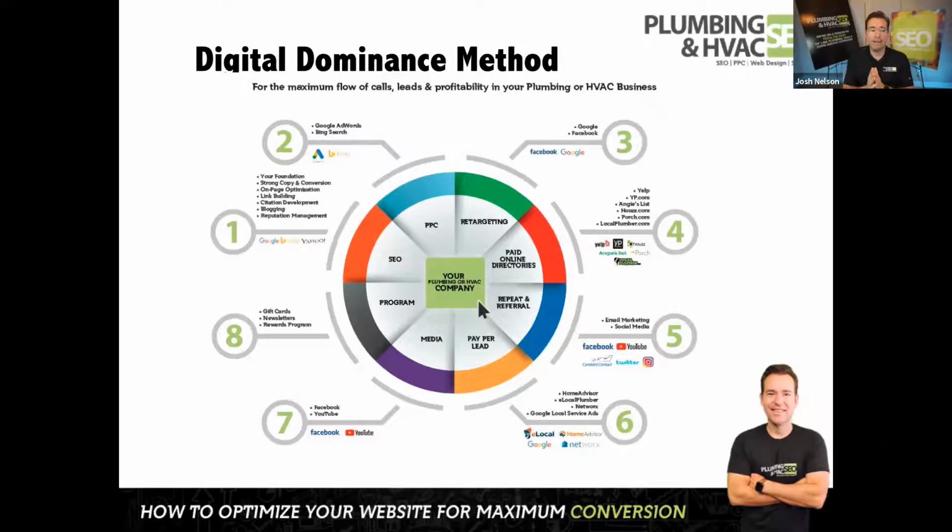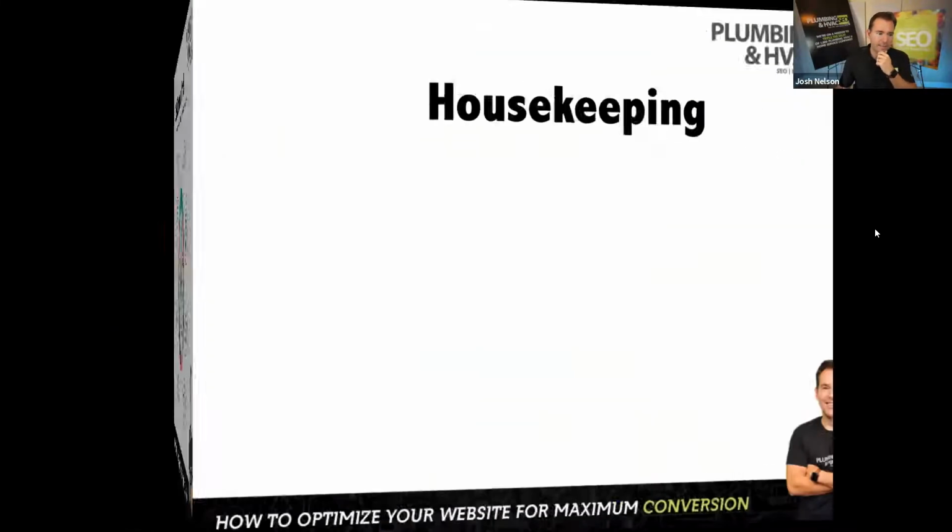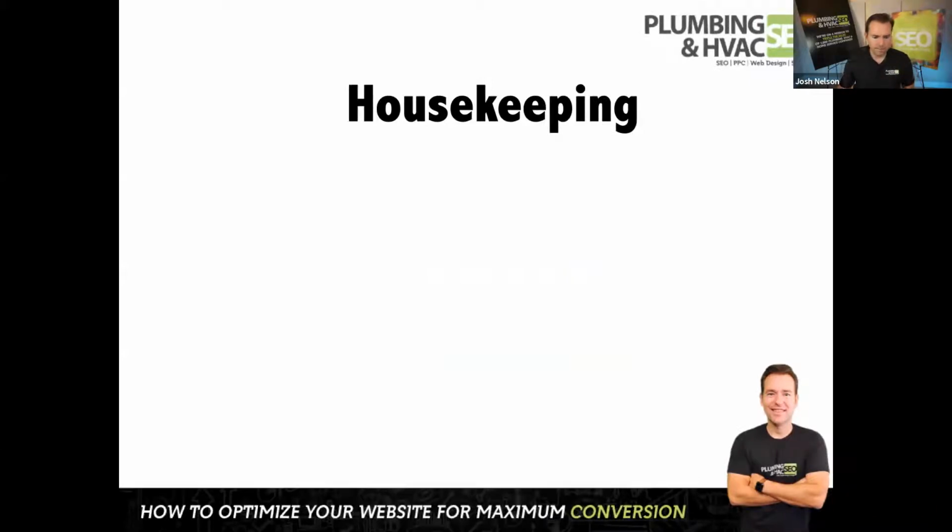But in my mind, the foundation of all of that is your website. Having a good website that really is authentic to you and your company, that paints the picture of your brand and the type of service you're going to provide. So in today's session, we're going to be going deep just on that particular aspect of your online marketing strategy, that website, and the fundamentals of it.